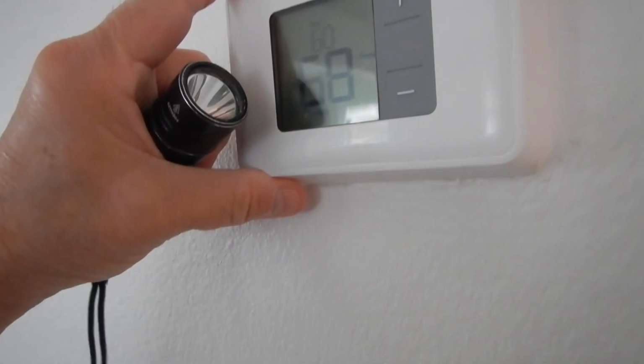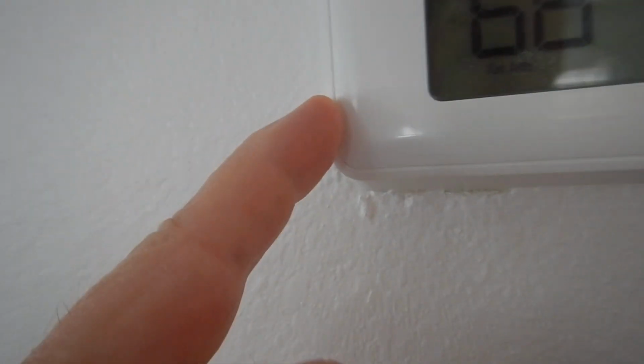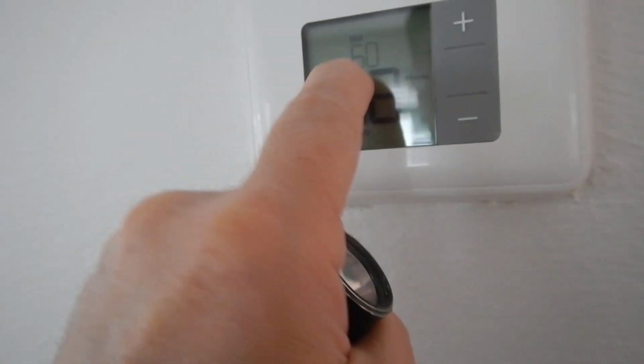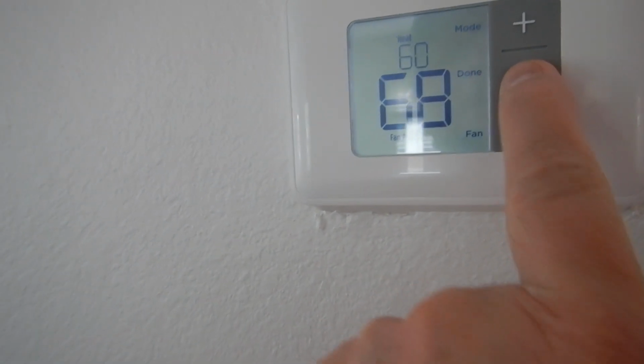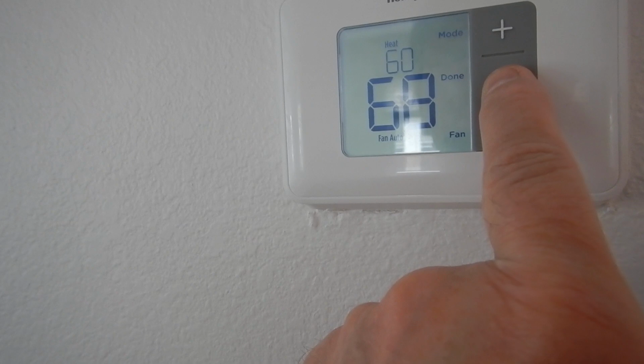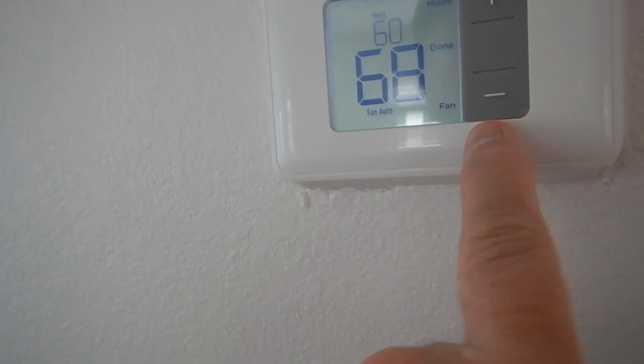Speaking of a dumb animal thermostat, this thermostat is a manual thermostat. Manual being that, well, I guess it's a manual thermostat. I haven't looked at it completely. I'm not through looking at it. How do I get into this thing? You know what? It might be a smart home thermostat. I can go up and down, but how do I change the... Oh, there we go. Menu. Mode. Done. Fan. This is a manual thermostat.